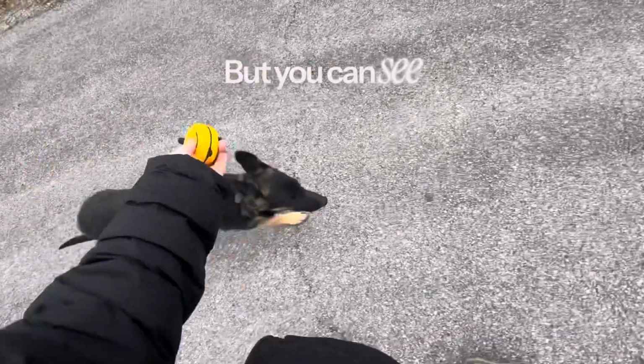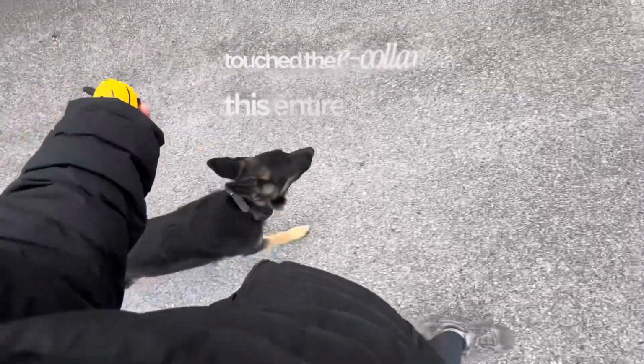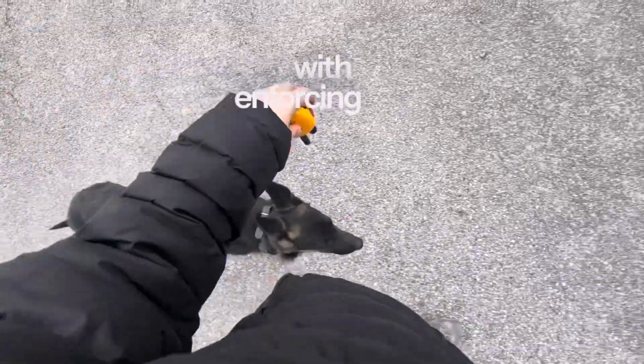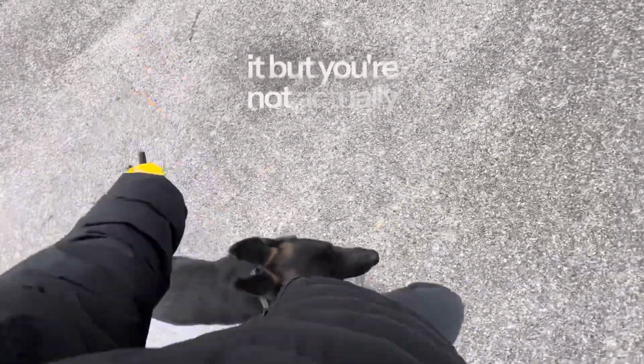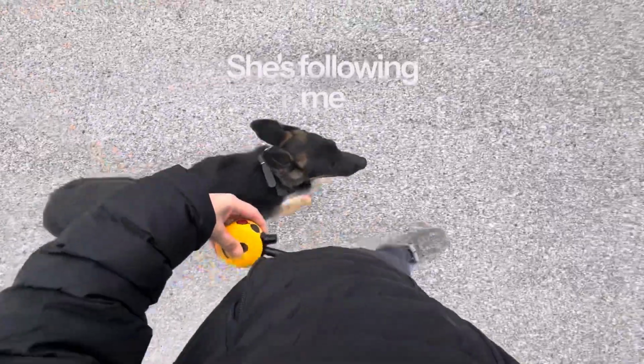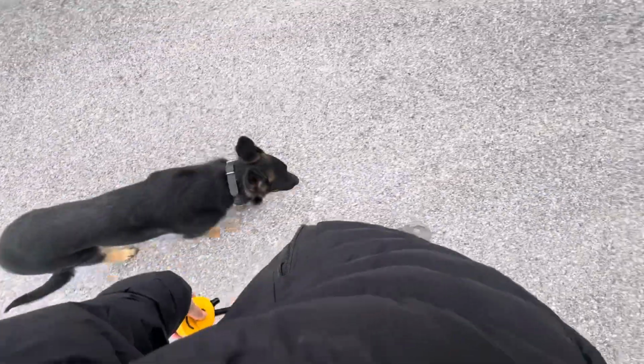If she starts ignoring the tone, stem. But you can see I literally haven't touched the e-collar this entire walk, because if you stay consistent with enforcing the rule, she stops testing. So you have it in case you need it, but you're not actually needing to use it. Perfect walk. She's following me, not the other way around. Good girl. Wow, good job.